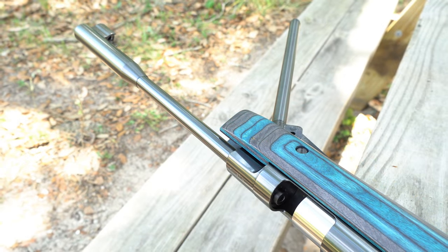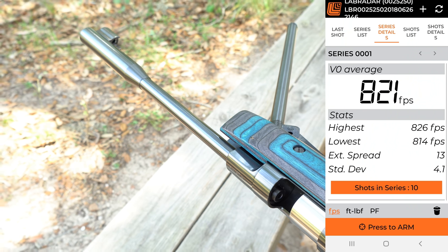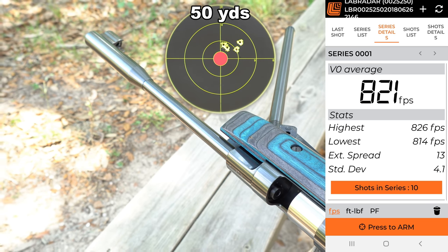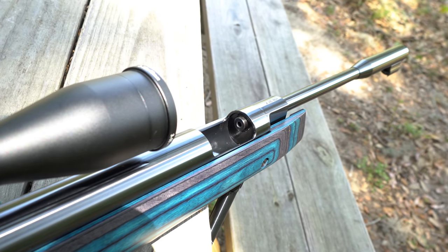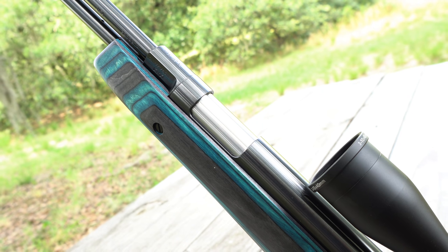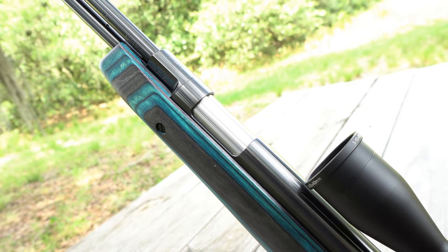The .177 is powerful in a perfect kind of way. 10 grain pellets leave the muzzle making about 14.5 foot-pounds, and arrive 50 yards away still holding on to 9. At 25 yards, they thump at a solid 12. This factory-induced harmony between power and an easygoing shot cycle are what make the 97K so well-mannered and easy to shoot well. A trait sadly gone for most US market springers these days.